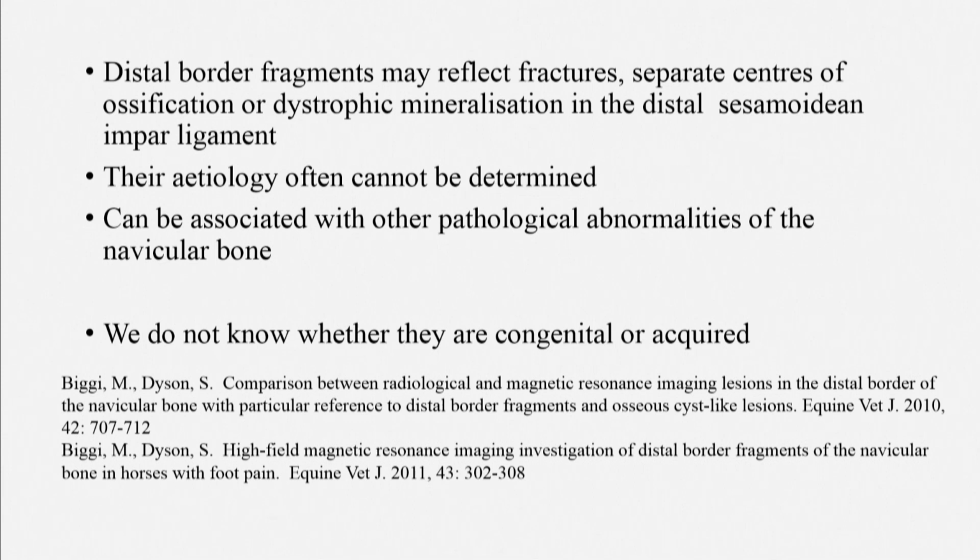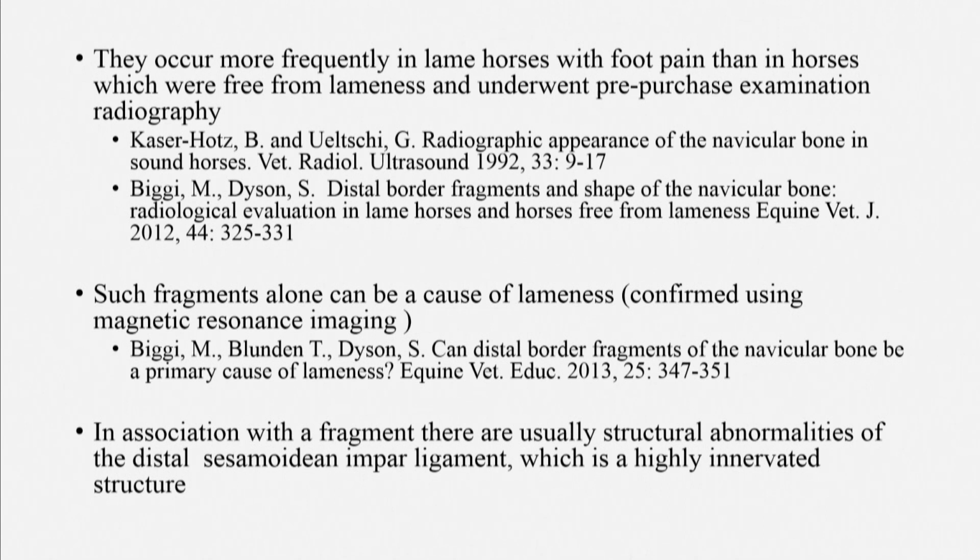But what we do know is that there have been several studies that indicate that they occur much more frequently in horses with foot pain than in horses which were free from lameness and undergoing pre-purchase examinations. We also know that a fragment alone, without any other radiological change, can be a cause of lameness. We also know that they are within the distal sesamoideal impar ligament, which is a highly innervated structure, with lots of substance P and calcitonin gene-related peptide, which is going to transmit pain.